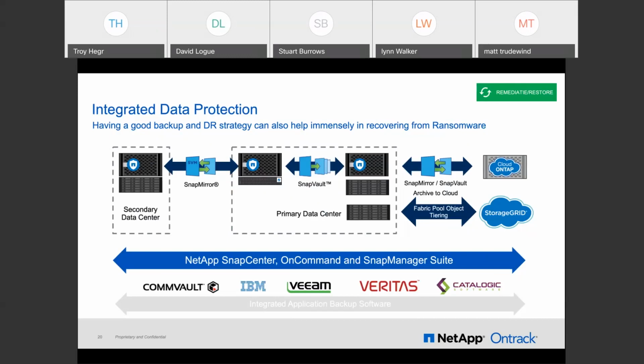Matt, with being able to mirror and SnapVault off snapshots and stuff like that, does NetApp provide best practices for people that are doing that so they can avoid a ransomware infection or somebody getting access to it?